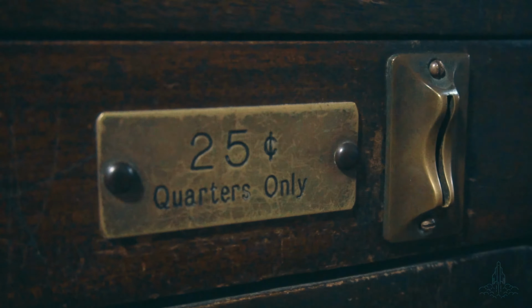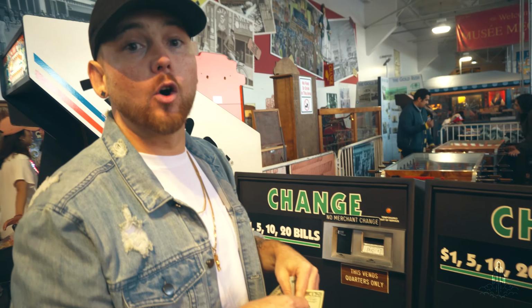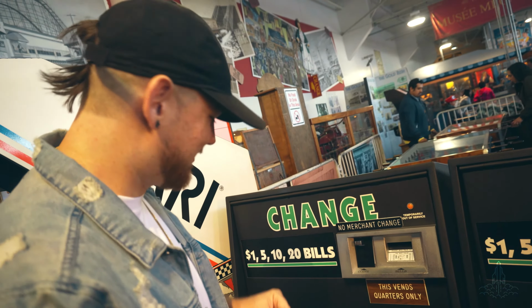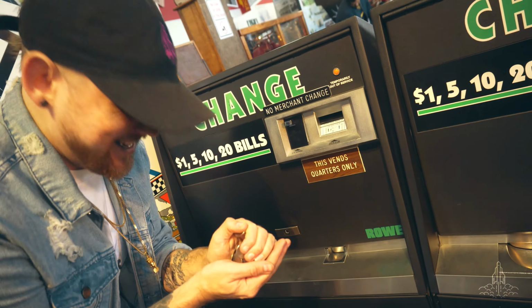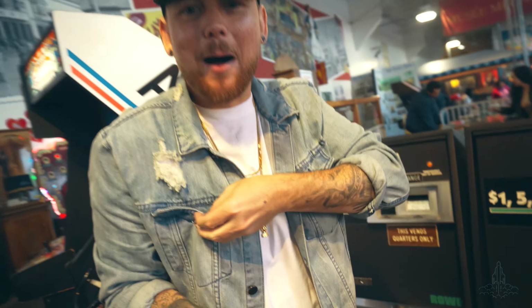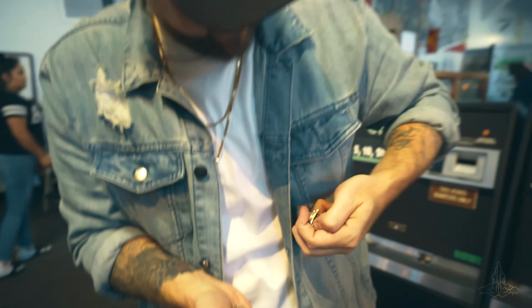Get your cash, so you can get your coins. Everything in here is coin operated, just like the old days. 20 for now. Look at that, huh? We're filling up our pockets, boys. We hit the jackpot. We're good for the whole night.